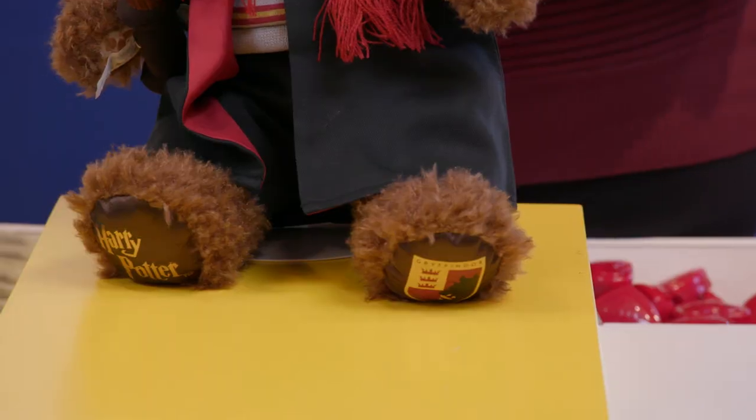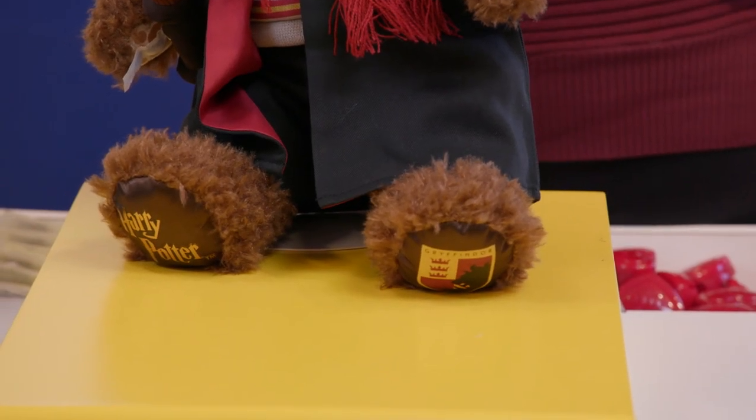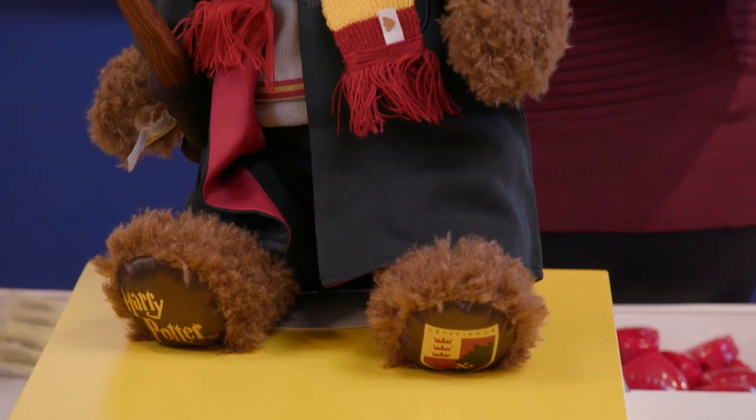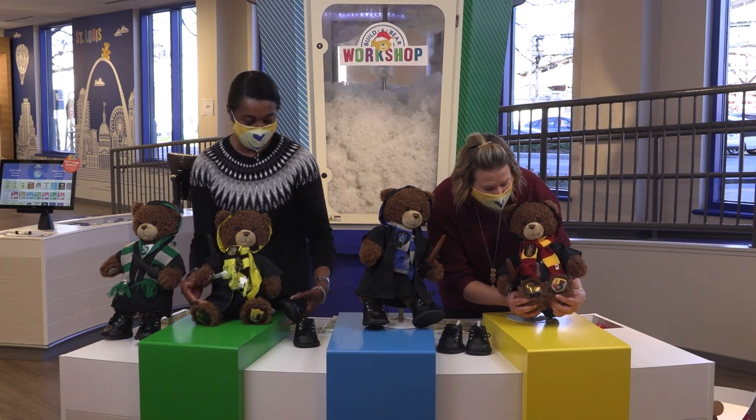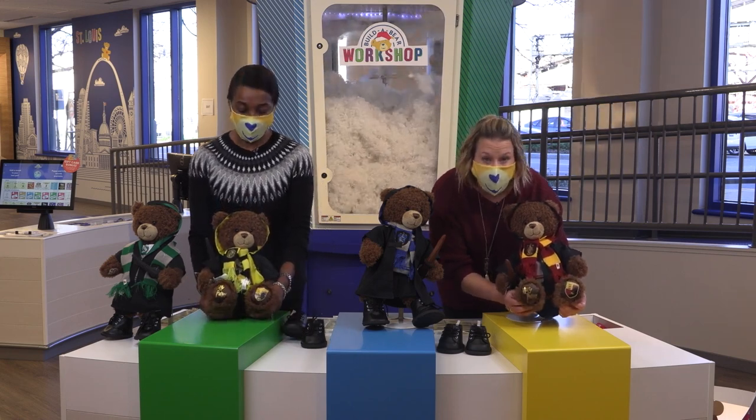So I know a lot of Harry Potter fans are gonna be ecstatic this holiday season that they can show off their house pride. On these, they have their house crest and the Harry Potter logo.